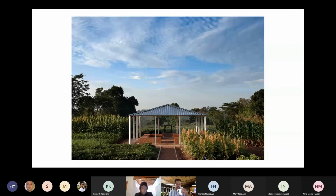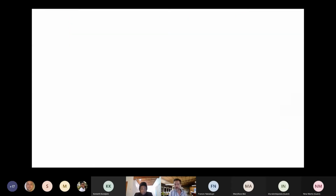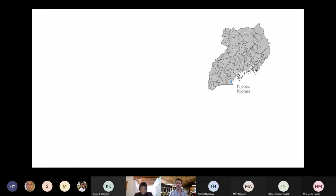We're now moving south to Kijonjo. For those of you who didn't know, in the bottom right corner here, I should have drawn Lake Victoria as well. Lake Victoria has a corner that belongs to Uganda. Kijonjo, in that sense, is very near Lake Victoria, but you don't really experience it. It's still just far enough for it not to really be experienced on the site.